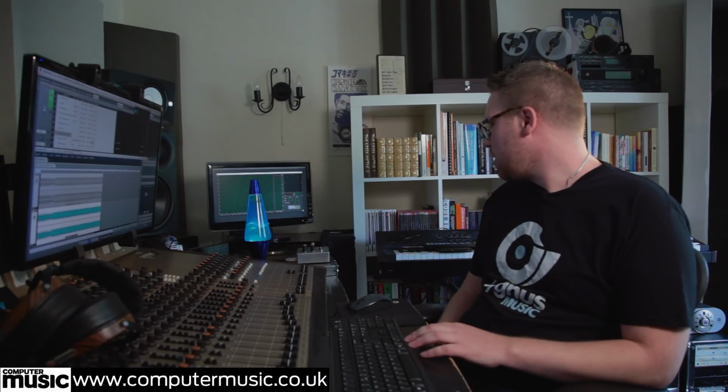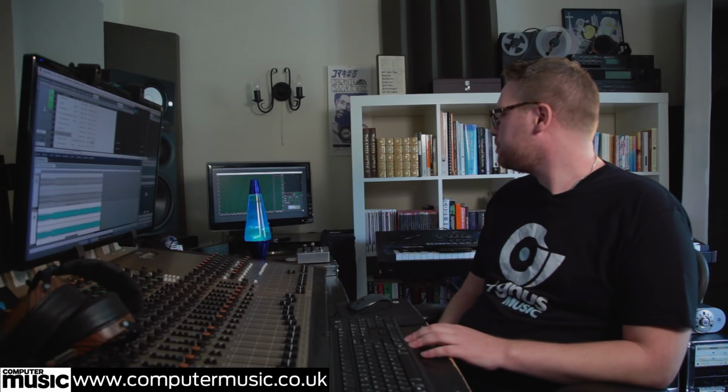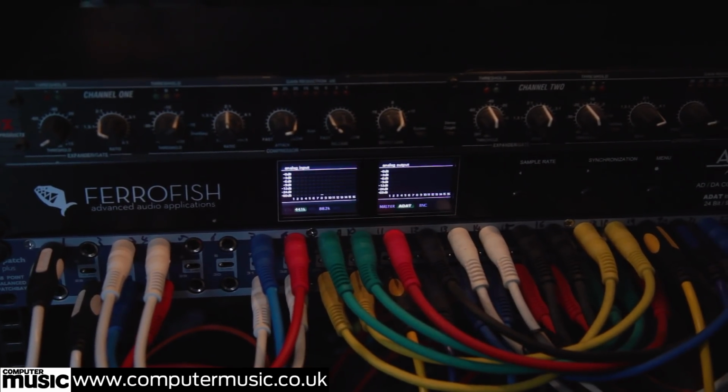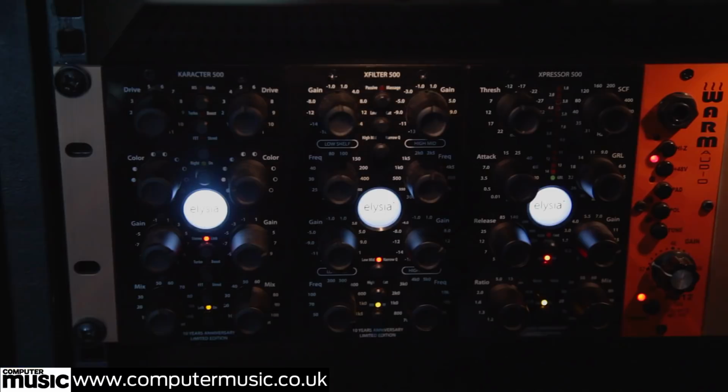So yeah, it runs off a Mac Pro. It's RME sound cards and a Ferrofish AD converter, and then comes out to the Neumann KH310s, and then I've got some little Yamaha HS5s, which are just useful. They're not NS10s, but similar. They've got that no bass and pretty harsh mids, so they're quite a good cross-reference point to AB with.